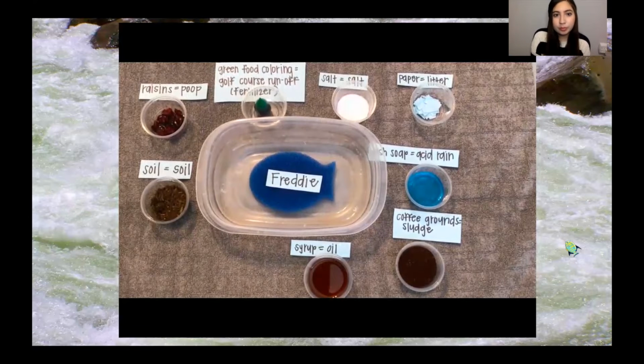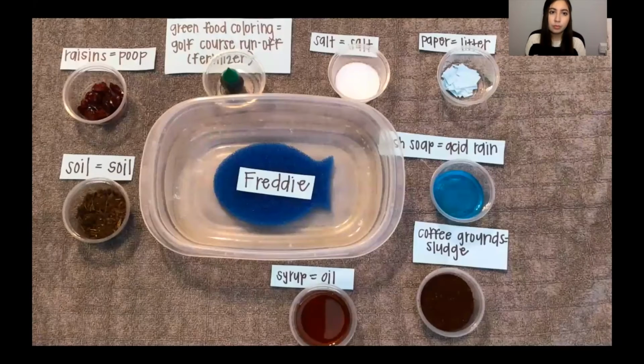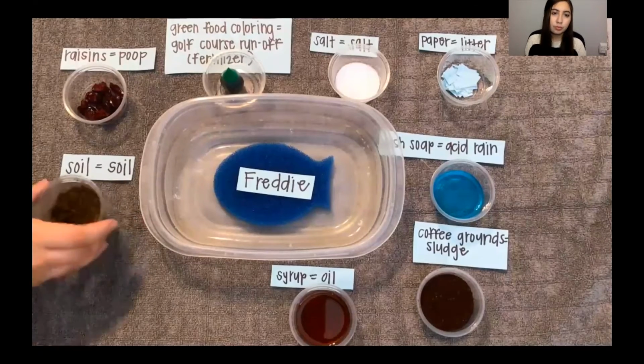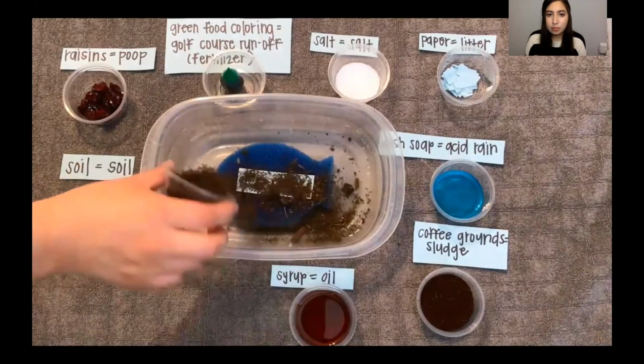Along the river, Freddie first comes across a spot where bulldozers are taking out trees and clearing the land. Soil and dirt roll into the river because there are no tree roots to hold the soil in place. Poor Freddie gets the soil in his gills. Without the trees, Freddie notices he's feeling very, very warm. So I'm going to start putting some soil on Freddie.